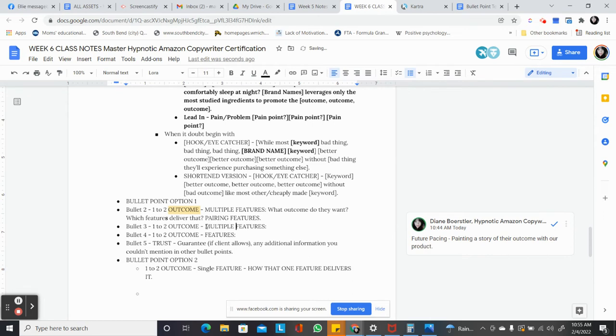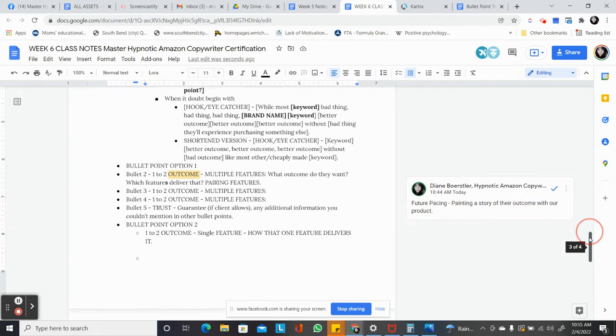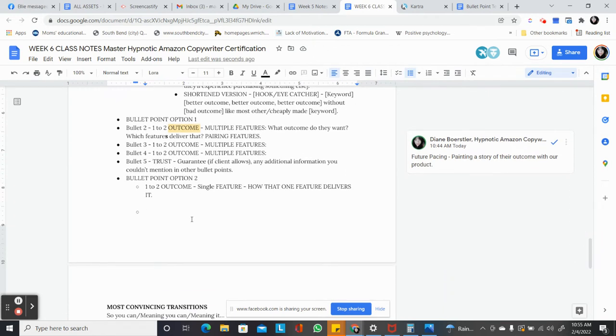Multiple features. And you can intermix these too. Okay, so you can have a multiple feature, single feature, multiple features, right? The idea is it's the best way to get everything in that someone would need to see in order to purchase the product. So, signature house.